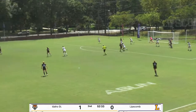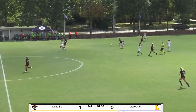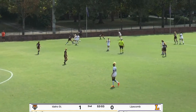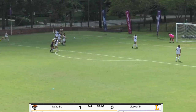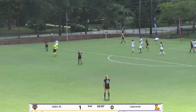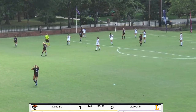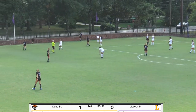Teminga, big boot across the field, and now Lipscomb maybe with some momentum for a counter. Instead, that's Peyton Dion stepping up to win it back. Nieto, native of Spain, little give and go action here as they attack the 18. Warta now with her left foot across, and Steidel there to send it up into the air. Idaho State controlling the last couple of minutes here on the attack.